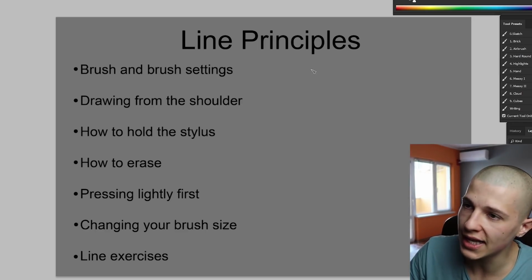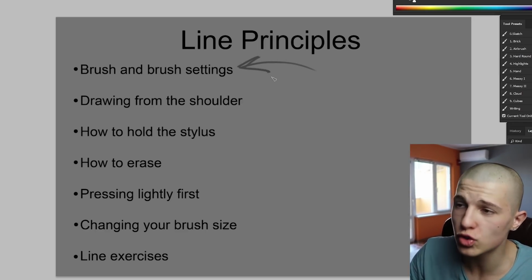First and most important thing is your brush settings. People who say brushes don't matter are either professionals who've been drawing for 10 years and for them brushes really don't matter, or they're delusional beginners who don't know what they're talking about.